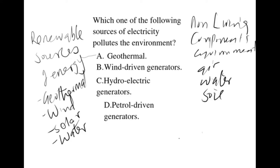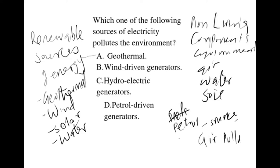But when it comes to the non-renewable sources of energy, that includes all fuels like petrol, diesel, and aviation fuel. All those fuels are non-renewable. Once they are burned, they usually produce smoke, and this smoke contains some of the chemical substances that are released to the atmosphere, polluting air. So they become air pollutants. Therefore, the source that will pollute the environment here is the use of petrol-driven generators, since they will produce smoke, and this smoke usually pollutes air.